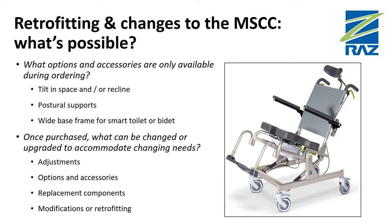And in some bidet designs, you do actually need a wider frame than the 18-inch standard that we would go for. So if your client is likely to want to try a smart toilet or bidet, it may mean that you have to purchase a wider frame upfront.